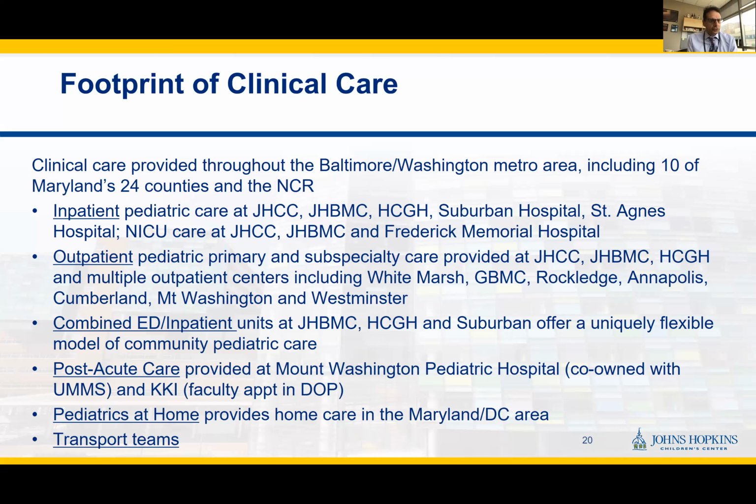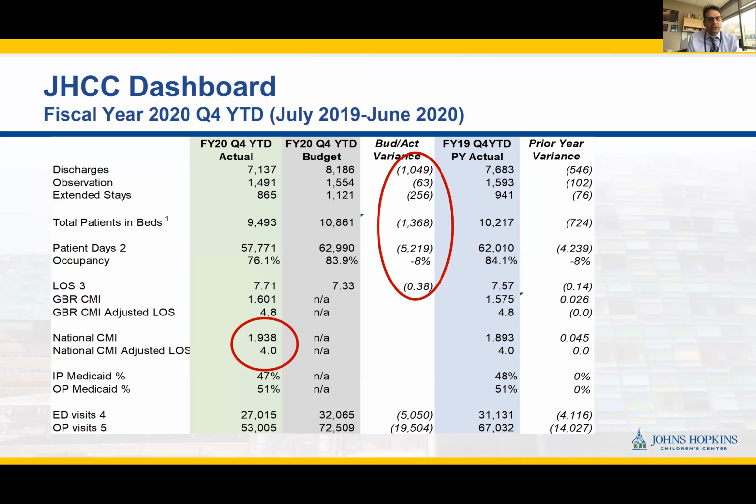And to our tremendous transport teams under combined leadership of many of you who are on this call, for the hard work that they do to make sure that any kid that needs our care can be brought here as quickly and safely as possible. We couldn't be prouder for the work that is reflected on this slide. The next slide shows a little bit of the finances, and for that I'm going to turn to a financier, and I think Mark is standing by ready to share some thoughts.